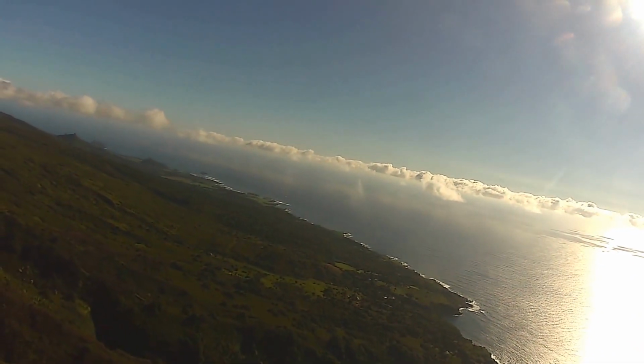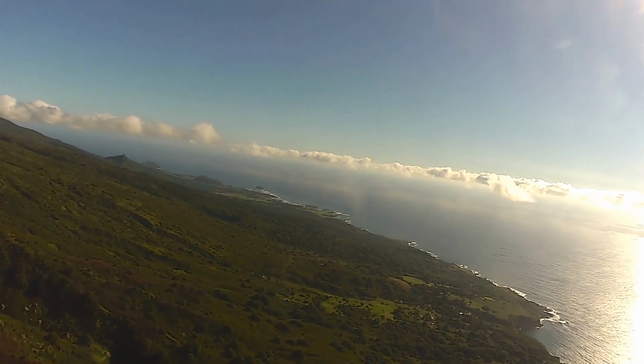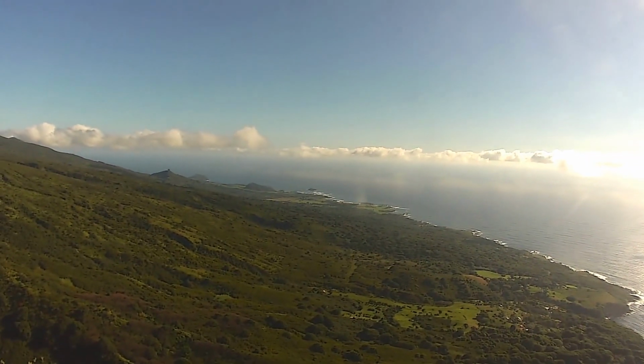Waterfall coming up to our left here, it's called the Waihiumalu. 400 feet top to bottom. One you often see in postcards. The only way to see it though, no roads or trails up here.